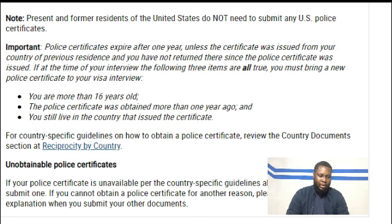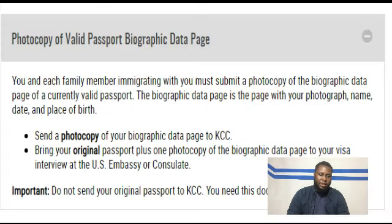So let's look at the final document, which is the photocopy of the valid passport biometric data page. You and each family member immigrating with you must submit a photocopy of the biometric data page of a currently valid passport. The biometric page is the page with your photograph, name, date, and place of birth. So where you have your information in your passport, that is what they mean by biometric data.